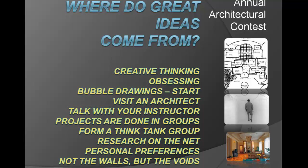Some things that you could start doing is thinking about it. And I think when I think about doing something, I just obsess about it. I think about it all the time. And then you get inspiration from things that you wouldn't normally think of. Also start with a bubble drawing. In a bubble drawing, you say, I want this room here, that room there, and there's an example of a bubble drawing there. But just start.